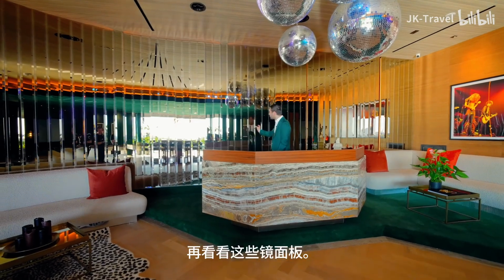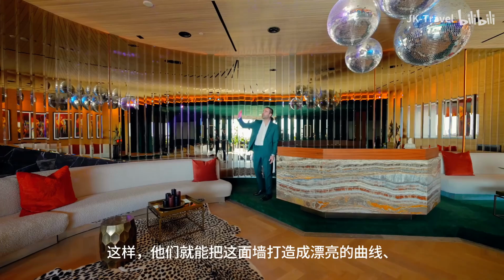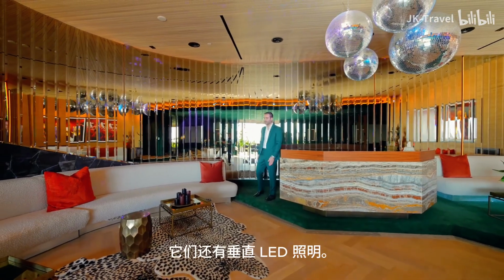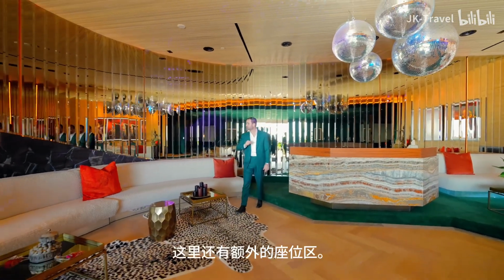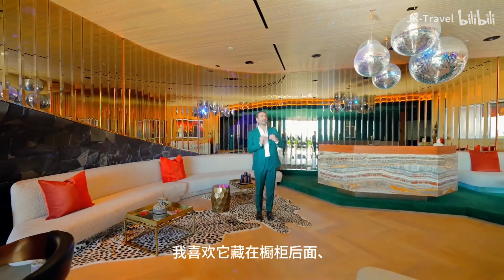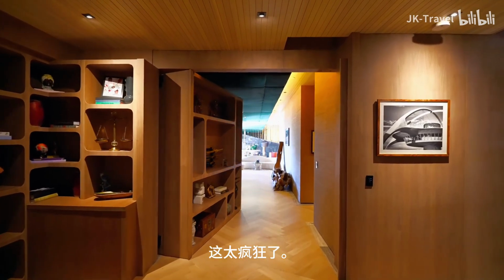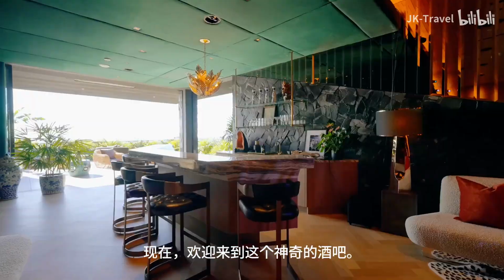And look at all these mirror panels. They're all small slits. That way they can curve this wall beautifully, and they also have vertical LED lighting. You have your additional seating area here. Just a great space to entertain. And I love that it's concealed behind that cabinet, which is just crazy. Now, welcome to this amazing bar.